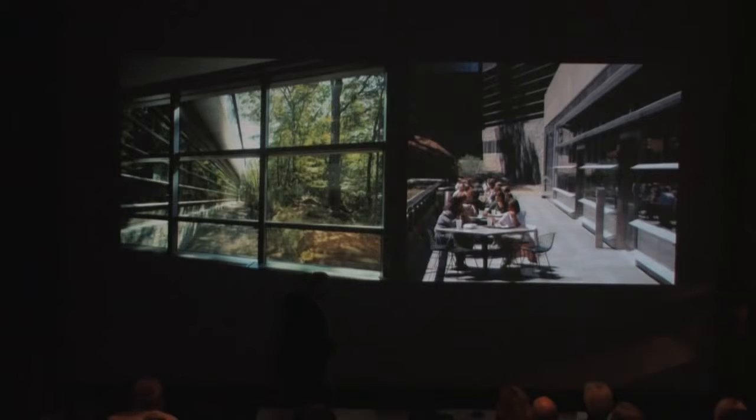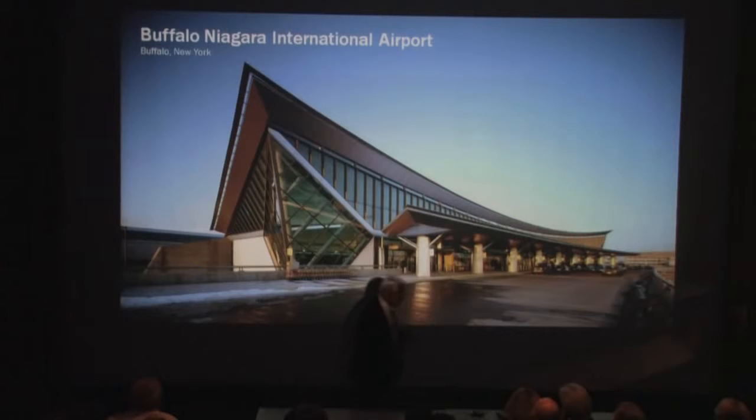And now, having flown all the time to all our meetings, Bill and I were in an airport one day. He said, we really ought to pursue airports. We know airports better than anybody. We're in them all the time. And the first one that came up was Buffalo. The word international is a bit of a joke. It just goes into Canada, I think.